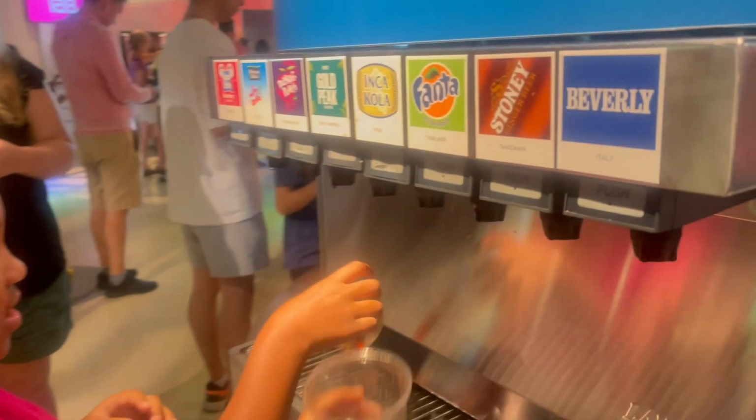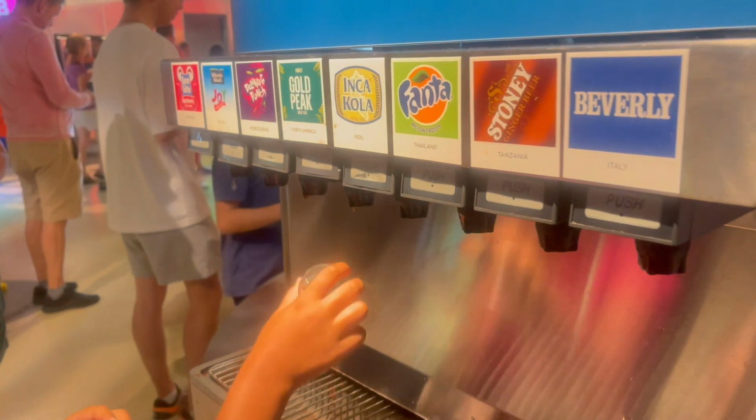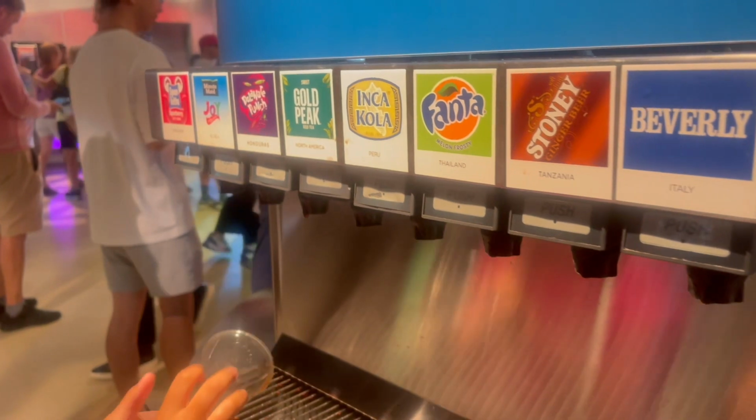Everybody, so this was my favorite part at the Coca-Cola factory, and that was tasting the different sodas, all the different drinks from around the world. I really enjoyed this right here.